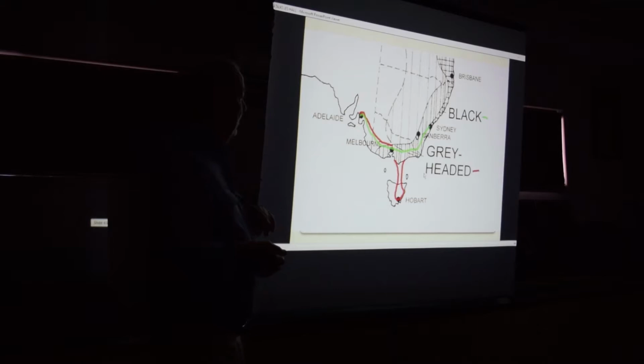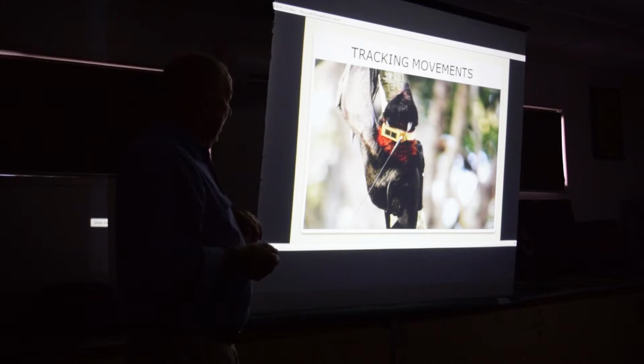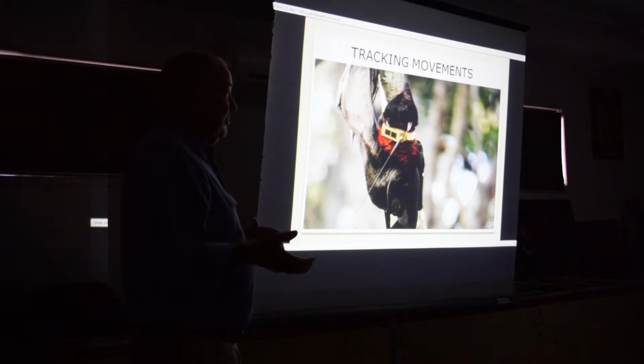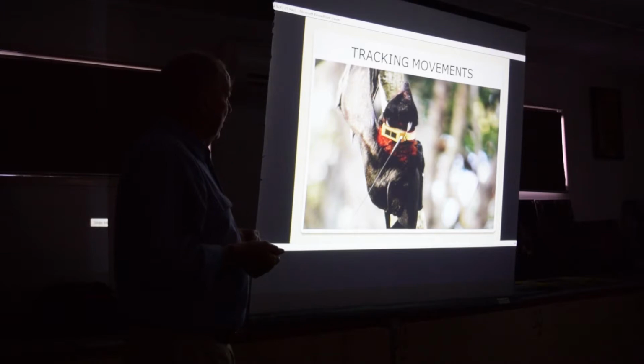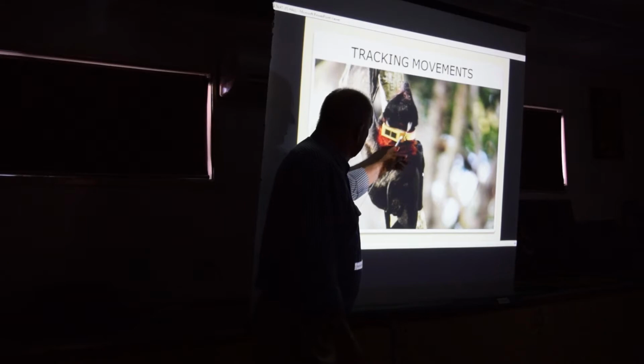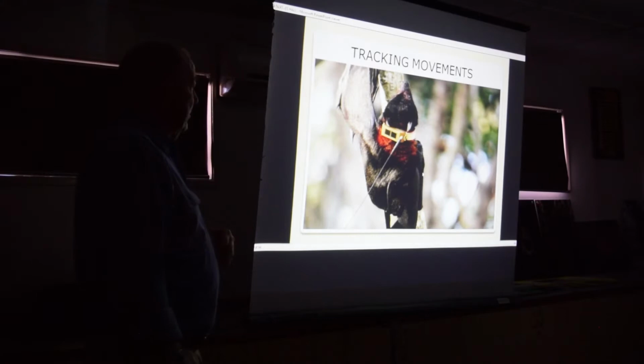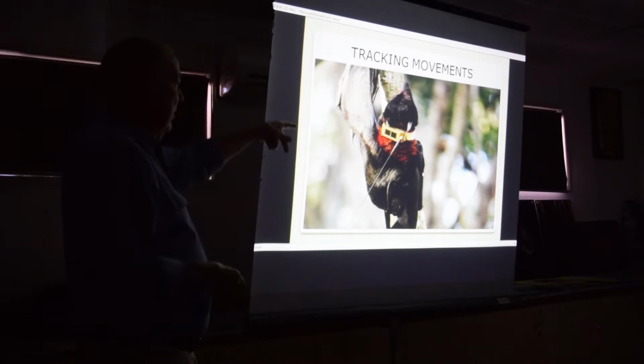Next one. Oh, this is a satellite tracker. And to me, as a scientist, I've got to weigh up the balance of the information that you get from putting something like that on a flying fox, how it might interfere with their behaviour versus how useful this information is. Anyway, this happened here at Coolum. They banded some black flying foxes, the black flying fox that gets a bit of brown on it. You can see his head's all black. But this is an aerial, and these are little solar panels. This gives continuous recordings as a satellite goes over. It's picking up information from this.